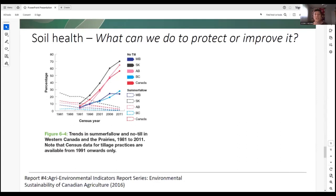Okay, so what can we do to protect or improve soil health? There are a whole host of things, and I know that there are several management practices that the cattle forage sector are interested in looking at, evaluating, or trialing and refining through this living lab. But I wanted to give an example that we've seen within Canada.